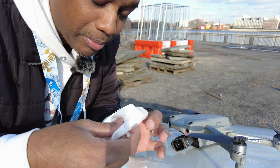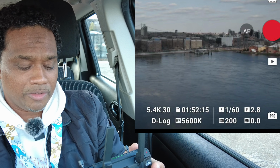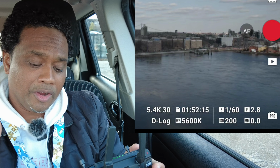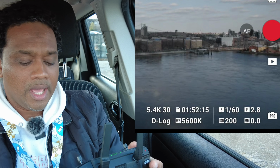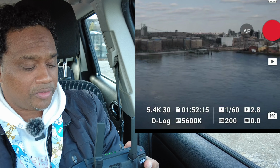Now the aperture is stuck at f2.8. See at the bottom there where it says f2.8, you can't adjust that to make the image darker. My shutter is stuck at 1/60. Why is my shutter stuck at 1/60? Well, because my frame rate is 5K or 5.4K 30. So at 5K 30, your shutter should be double your frame rate. My frame rate is 5K 30, so 30 times 2 is 60. I am 1/60. And as a result, I should be perfectly exposed.